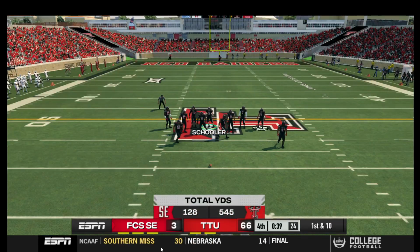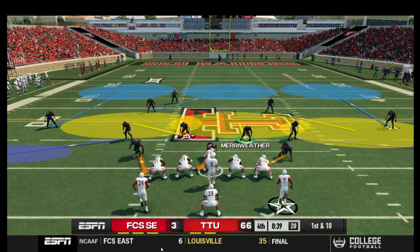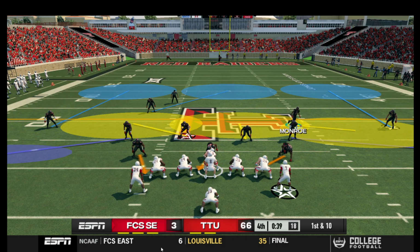Late in the 4th quarter, this game's not even close. It's a blowout. A lot of folks have already gone home, and Herbie, I think we're going to make our dinner reservations.